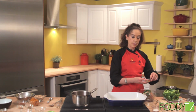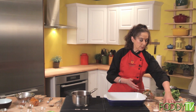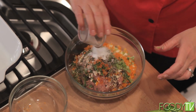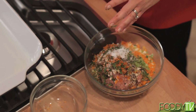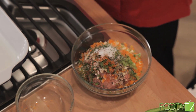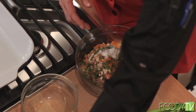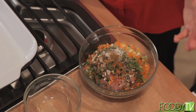I'm also going to add some oregano and some more smoked paprika, salt and pepper, and this is purely for flavoring. Now, if you have high hypertension or high sodium, you might want to use potassium chloride instead of sodium chloride. And finally, I'm going to add some cumin and some coriander. Again, cumin is very calming.